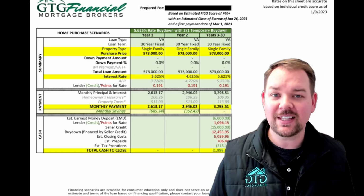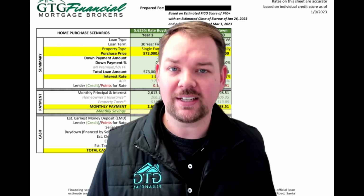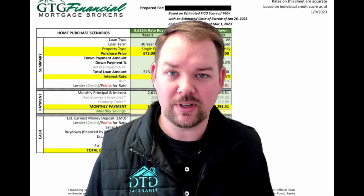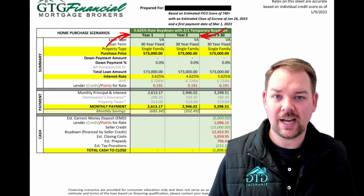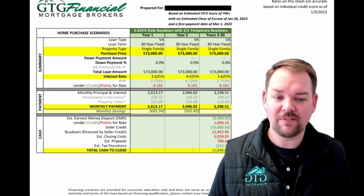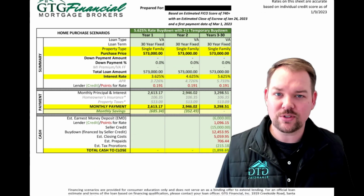Awesome deal. Now, here's the key with the temporary buy down that really makes this make sense. If the buyer is to refinance this loan when they become eligible, in this case, a VA loan, they're going to be eligible after 210 days or basically 7 months. If they refinance it before the 2 years of buy down time period are up, any remaining balance left over of that $12,453 will be applied to the principal balance of the loan they're paying off. In other words, you're not losing the money.